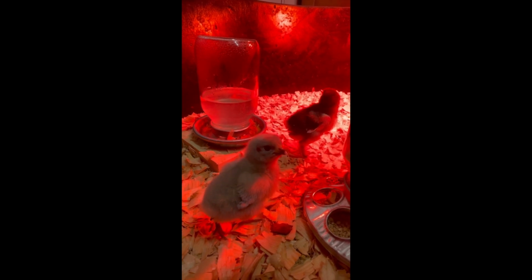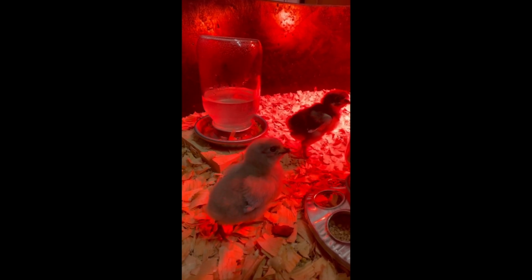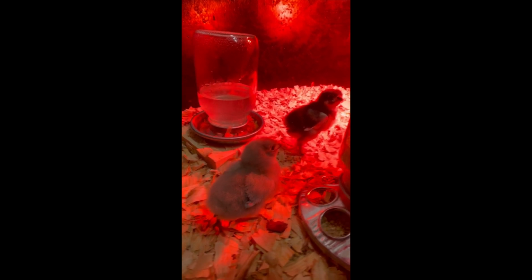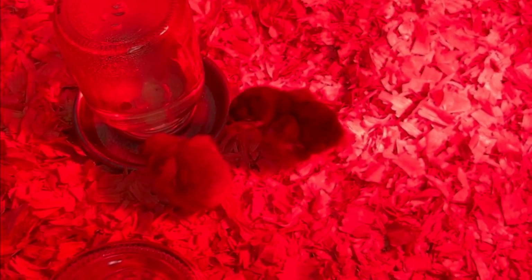Super little chicken nuggets. And some crazy birds next door, right? I don't know. The roosters were quite a bit smaller than the chickens at this point, so we did keep them in a 40-gallon container by themselves until we moved them out to the chicken tractor.